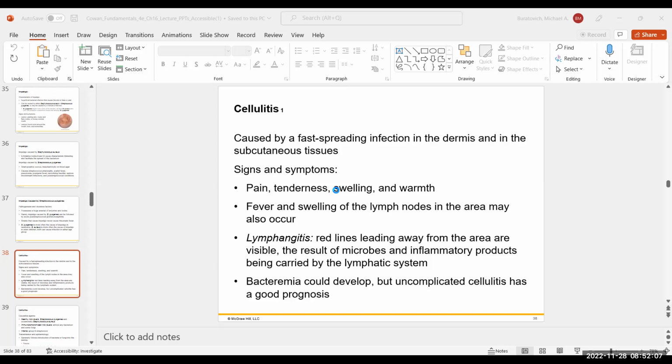If your causative organism is Streptococcus pyogenes, that organism, fortunately, is still pretty susceptible to penicillin. But of course, penicillin G, as you learned in lab, doesn't do anything to Staphylococcus. So that's why a punch biopsy might be really necessary.